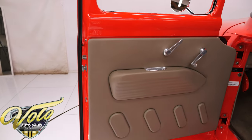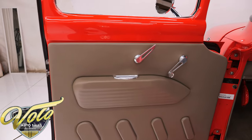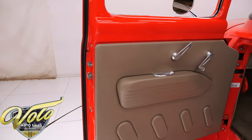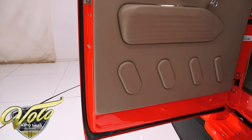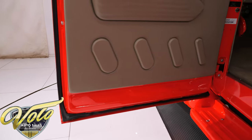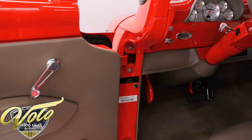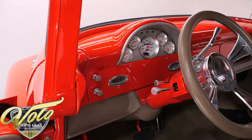Now you can see the inside of the doors, the jambs are painted real slick, the weather strips are replaced, all custom interior. That's obviously a very custom door panel with some nice polished billet hardware. And the metal inside the car is just as slick as the outside.